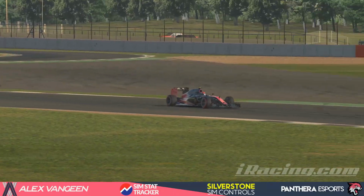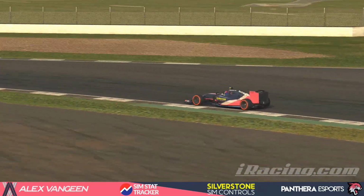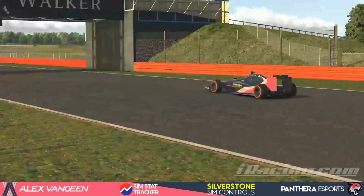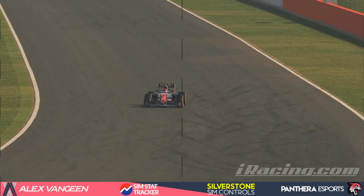It's actually a fantastic handling car that gives you the ability to push every single lap, even when the tyres start to go away. So with no further ado, let's jump straight into qualifying.